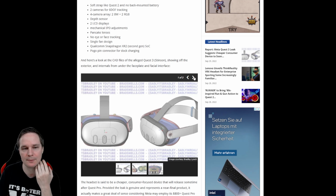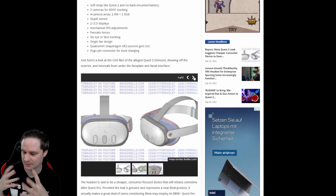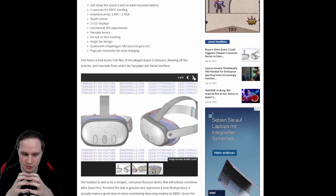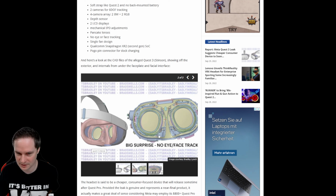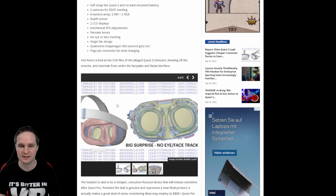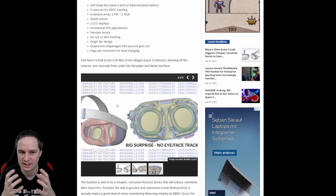Yeah, you have 2 cameras for 6 degrees of freedom tracking, and also 4 cameras, for example, for the pass-through. They will do a lot more AR stuff available through the good quality pass-through cameras. Look at this. There you can see we have no face tracking and no eye tracking. Yeah, but that was already clear. I mean, you cannot do something like $400 and have eye or face tracking.